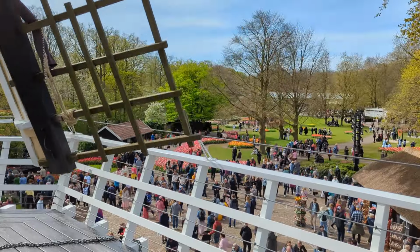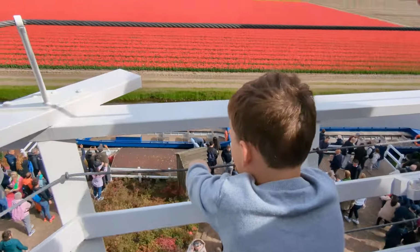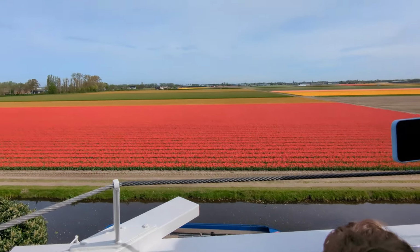So here at Keukenhof, one of the main attractions is the windmill, and you can actually wait in line and go up to that observation level, and you can look out and see the tulip fields.